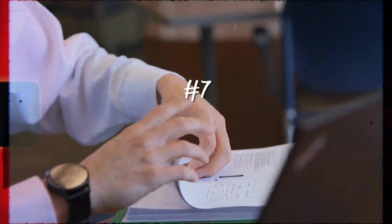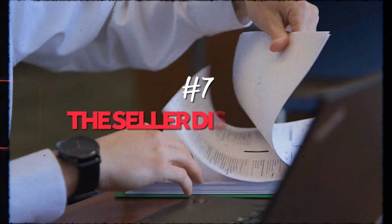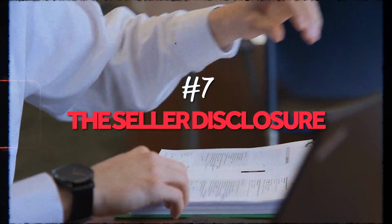Take a close look at landscaping. Again, something to talk to your inspector about. Maybe you want to get a sewer inspection on top of a standard home inspection. Highly recommend it. Number 7, take a close look at the seller disclosure.